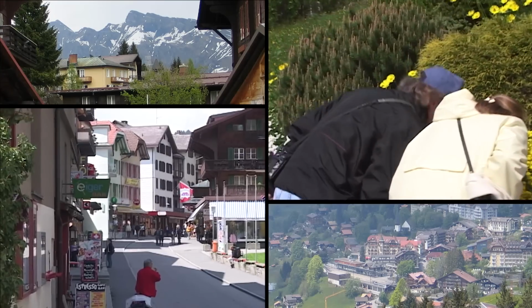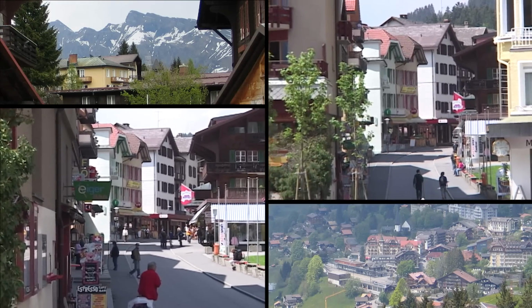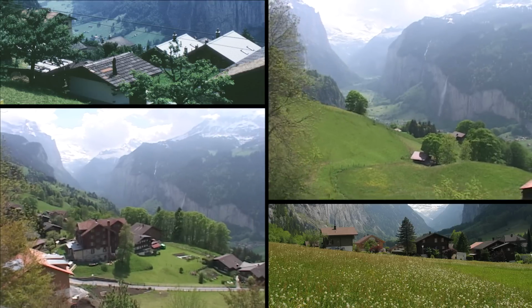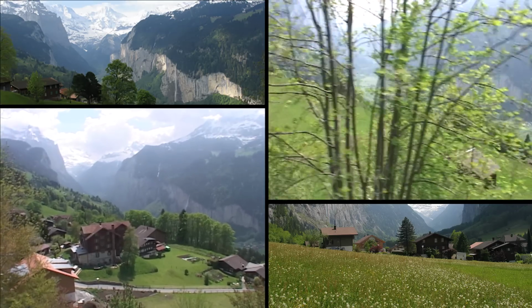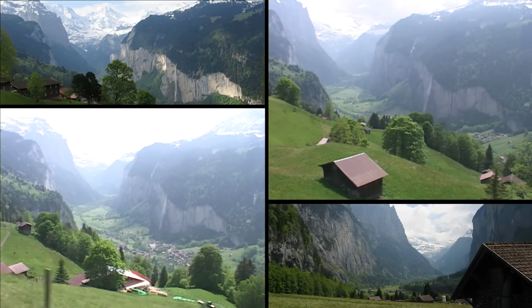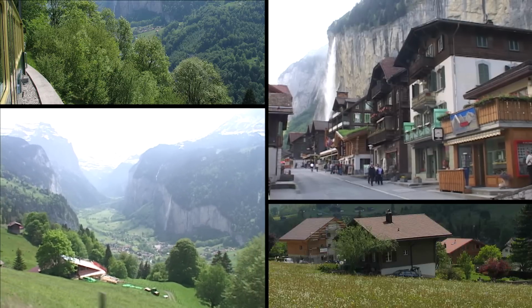And now we've arrived in the small village of Wengen. No cars allowed here, just for people. Now we're going to take you on a very special train ride from Wengen down to Lauterbrunnen. Special because it's my favorite train ride in the entire world. Then it's over in just 14 minutes and you've arrived in the village of Lauterbrunnen.